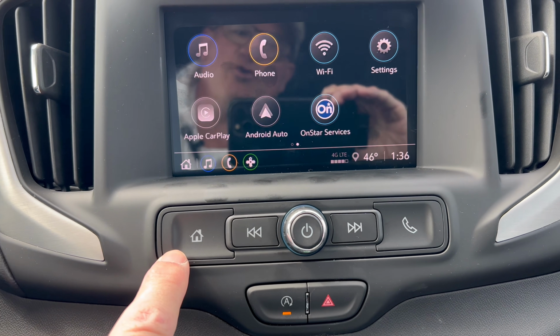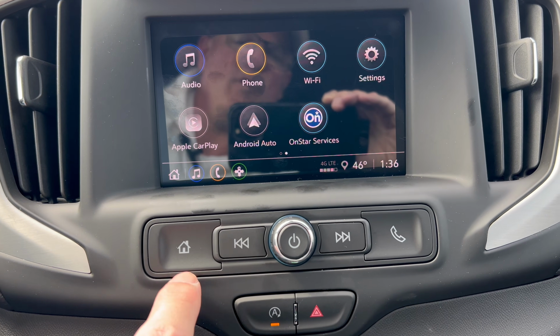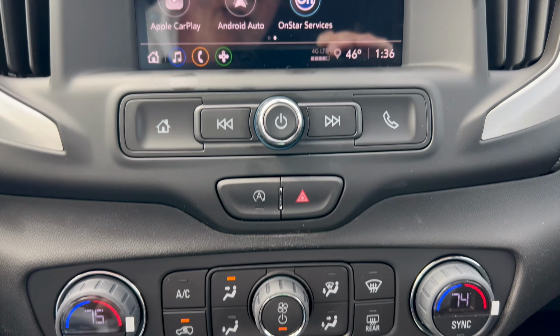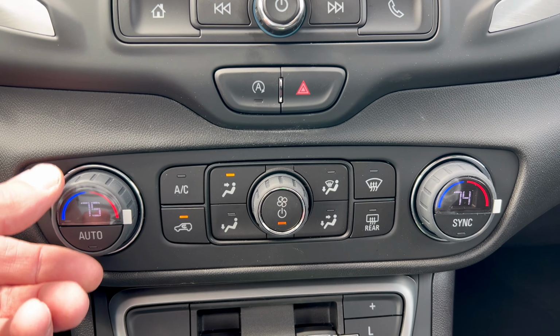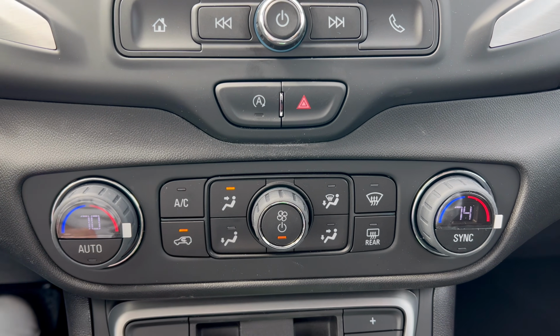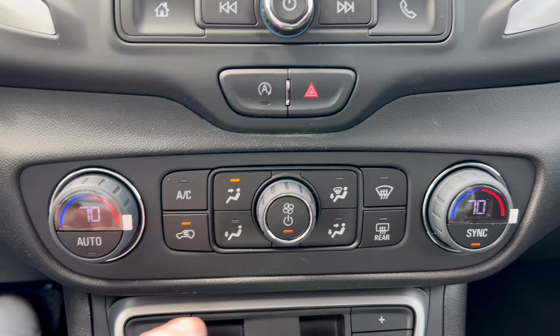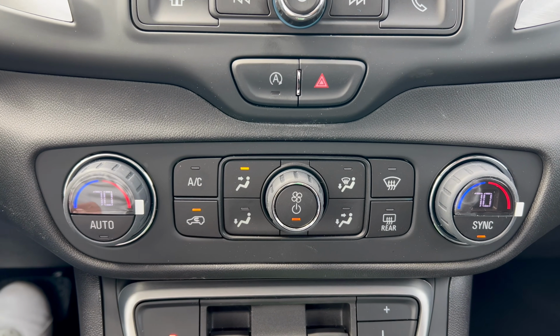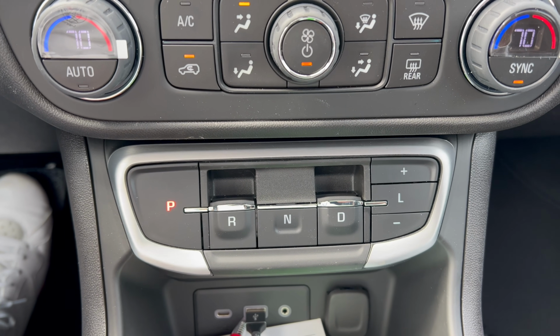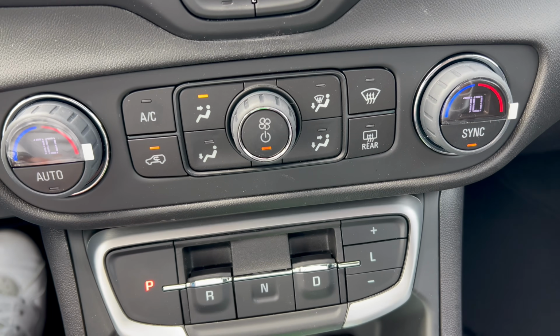Down below, you got the hard controls for the infotainment system, you got your engine auto stop start on off, 4-way hazards. Down below, you got dual climate control that you can change just for one side, or you can sync them together. So they're both synced together. So I do like the dual climate in here. We have a push button for your 9-speed automatic transmission. So they got you covered there.